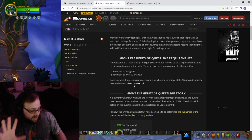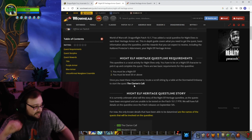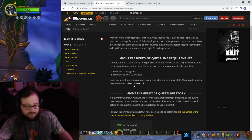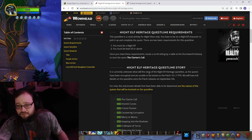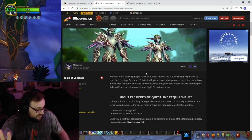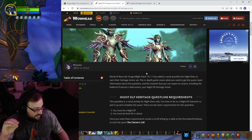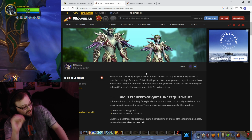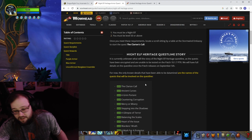I think this may also push into your inventory as a Night Elf. But yes, head to the Embassy if you can't find it, if you don't already get it. So the name of the first quest is called Clarion's Call. We're going to look at the names. There was kind of a spoiler there if you didn't know. But we're going to look at the names, so there may be slight spoilers. Alright, and I'm going to speculate. Alright, for both. So these are the names.